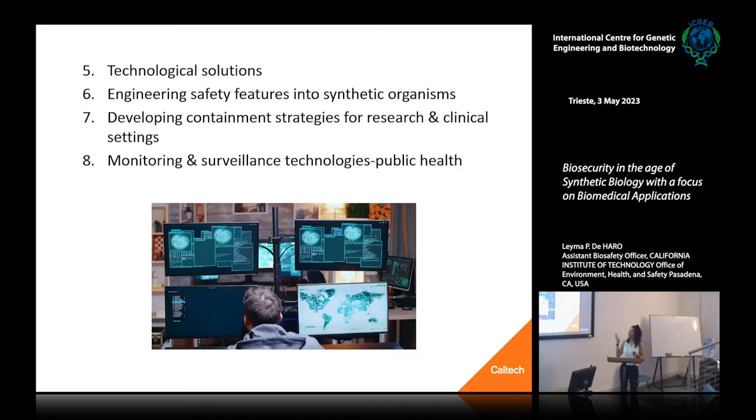And then finally, there's monitoring and surveillance technologies. And this is especially important for public health. We all remember the COVID pandemic. So again, monitoring things and making sure that there's no unusual outbreaks or events happening that might go unnoticed for some time before something more serious happens.